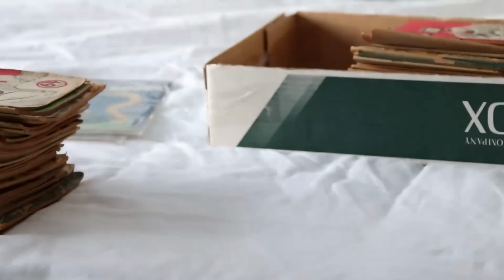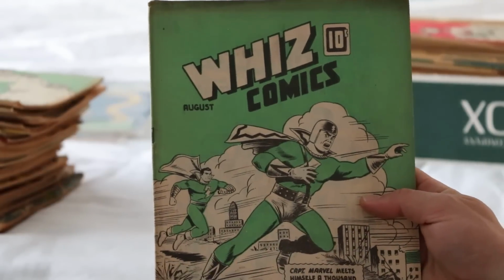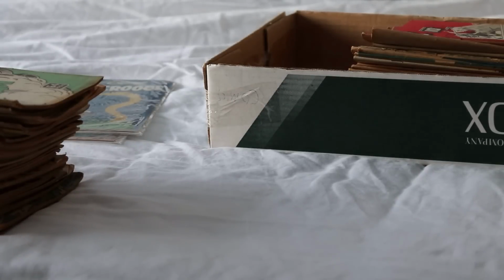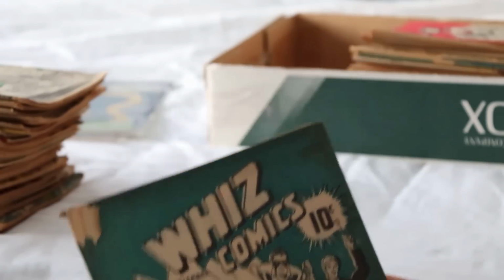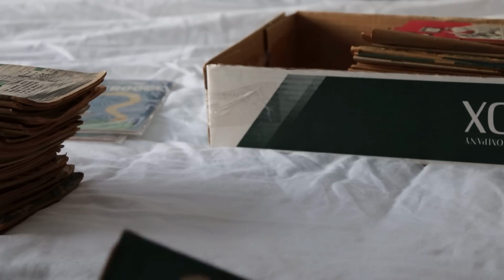Shazam cover. Volume 2, Number 3. Captain Marvel meeting himself 1,000 years in the future. That's pretty cool. What issue is this? Whiz Comics. Doesn't say which issue. I'd have to look this up. Oh no, here it is. Volume 2, Number 8, 1943. This one's got some damage on the top. This is another Whiz Comics, December 1943. Still probably 3.0, 3.5.